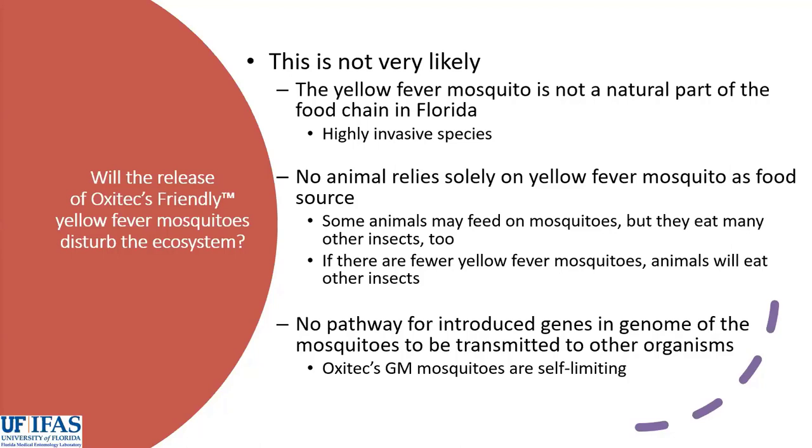And changes to DNA, including genetic mutations, are a natural occurrence in all organisms, including animals and humans, and so the GM mosquitoes, they do have genes introduced into their genomes, but there is no existing pathway for any of the engineered genes to be transmitted to other animals. And because of the self-limiting gene that is added to them, it even further minimizes that risk that the genes from these mosquitoes are going to be transmitted to other organisms.